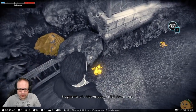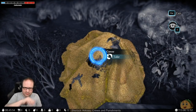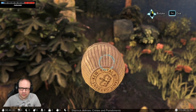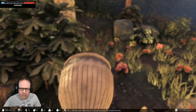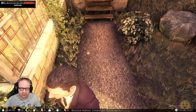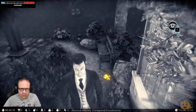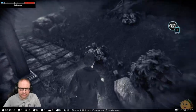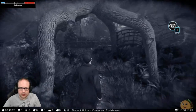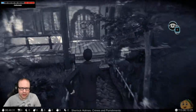Fragments of a flower pot. It fell down here. The Kew Gardens symbol. That's suspicious. A fragment of a flower pot. Alright, let's go in.